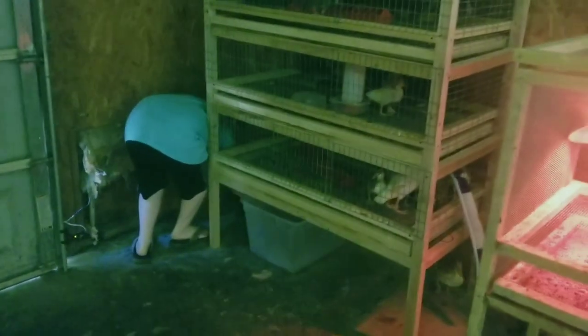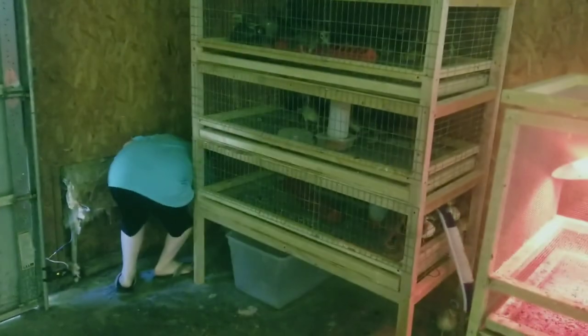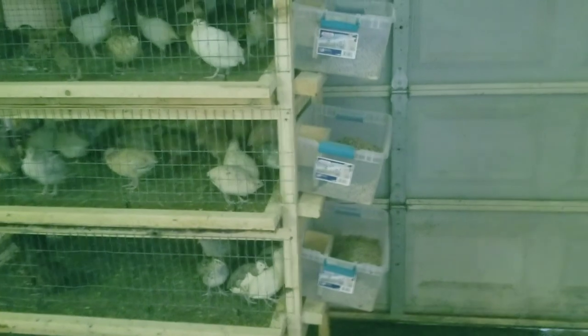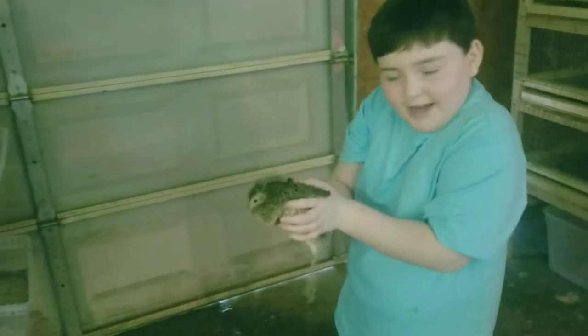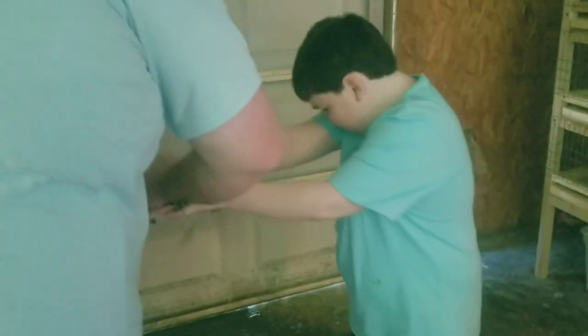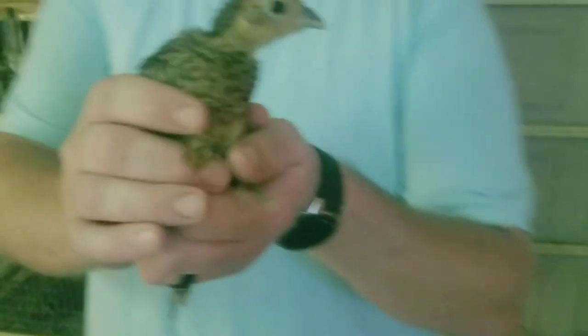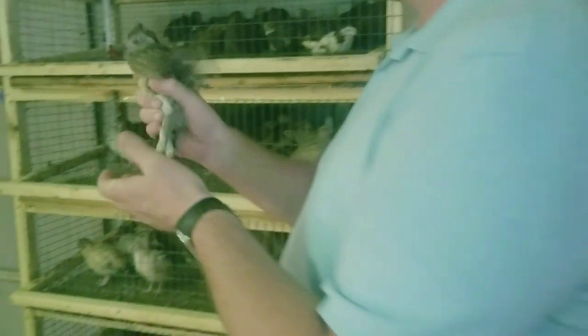Be very careful. Oh, there's a quail loose. You got to roll out from here and catch this little guy. Can you fly yet? Careful. That kind of stinks. You want to see? Little guys are stinky. You want to put them up?